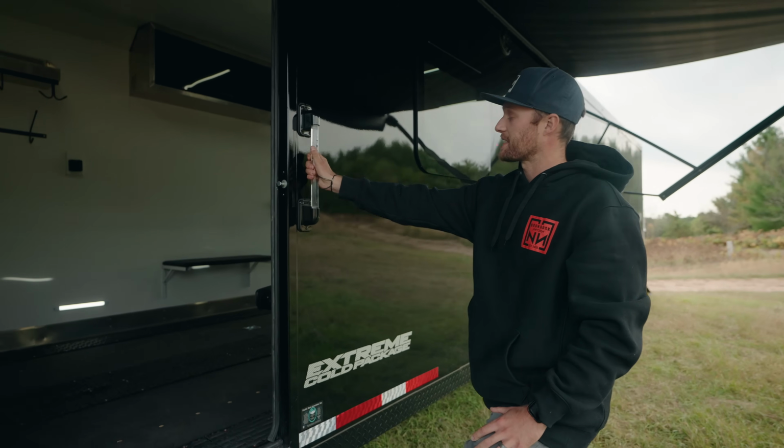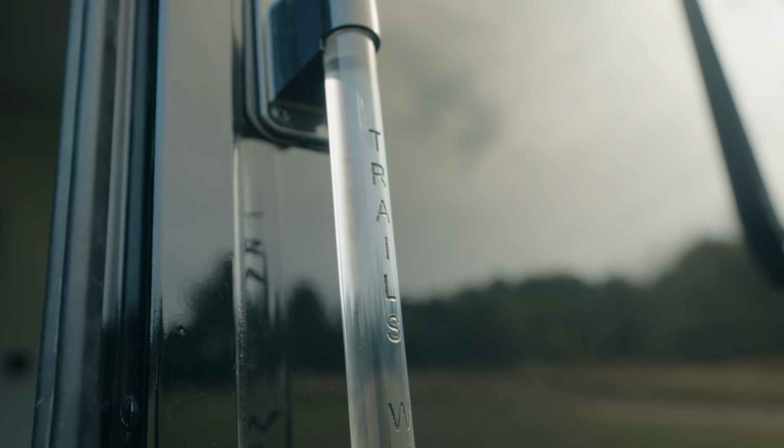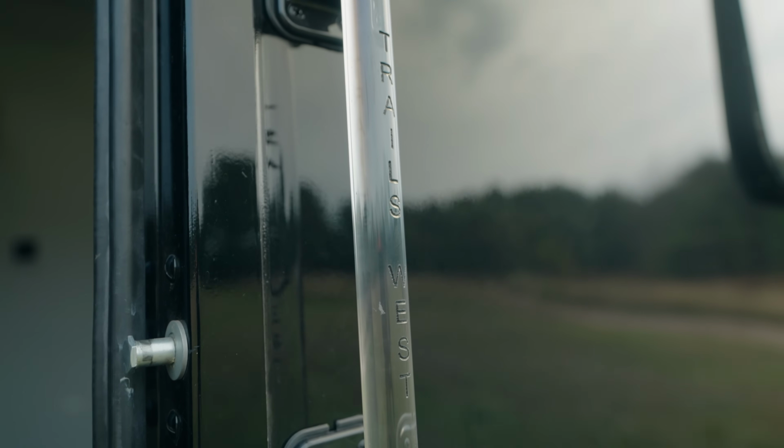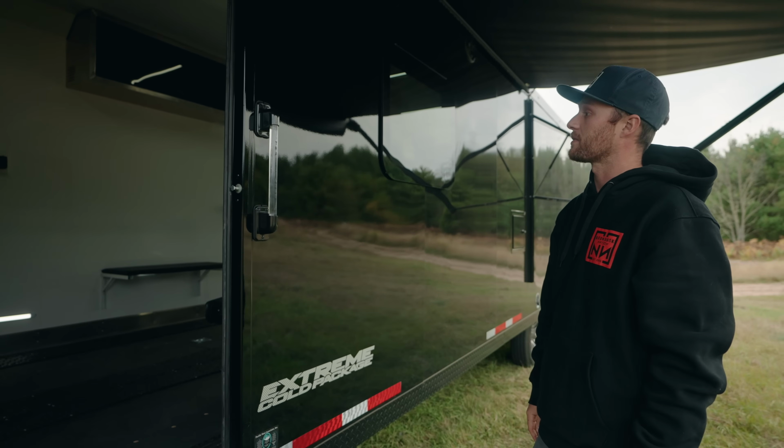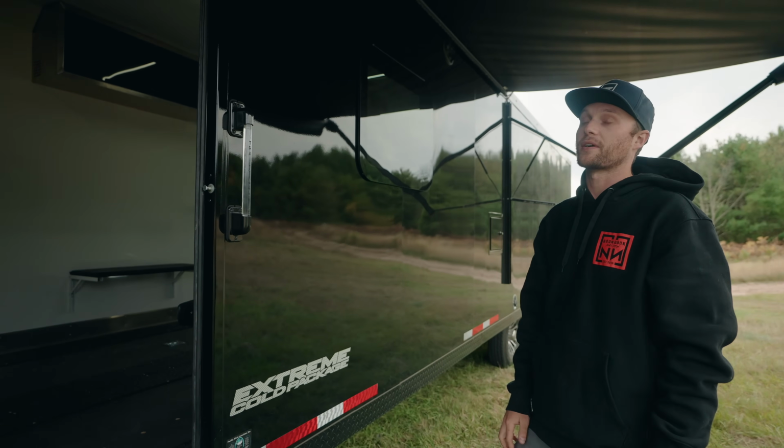This, however, is a standard feature. This is the illuminated door handle. This is something that we've had on the Boondock Nation Edition RPMs now for a while, but very cool. Love that. That's kind of a trick little feature that separates our edition.